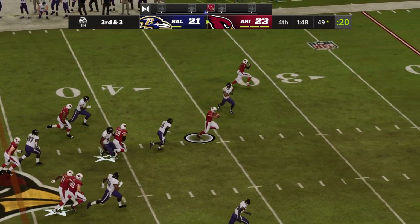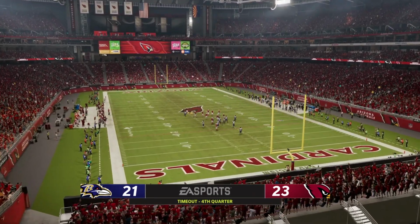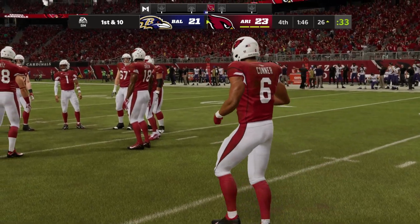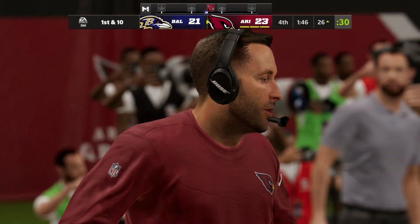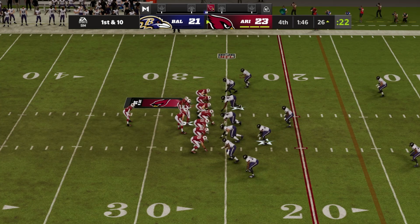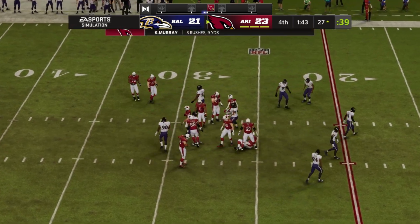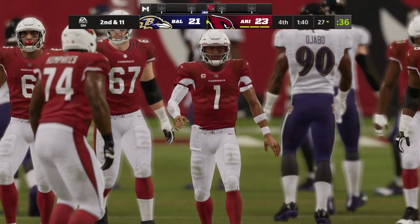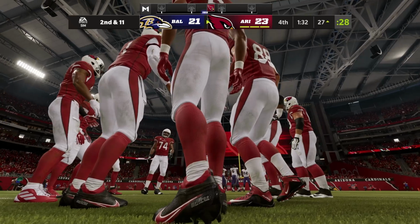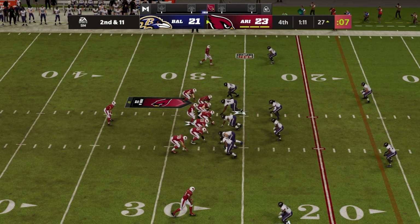On 3rd down, it's Connor. They find some open field here. And he'll go down, but not before getting this inside the 30. Ravens going to use their 3rd and final timeout. And they'll be disappointed to have to burn one there after giving up the 1st down. And they take a knee. If nothing else, they've already taken a couple minutes off the clock here already as they come up 2nd down.